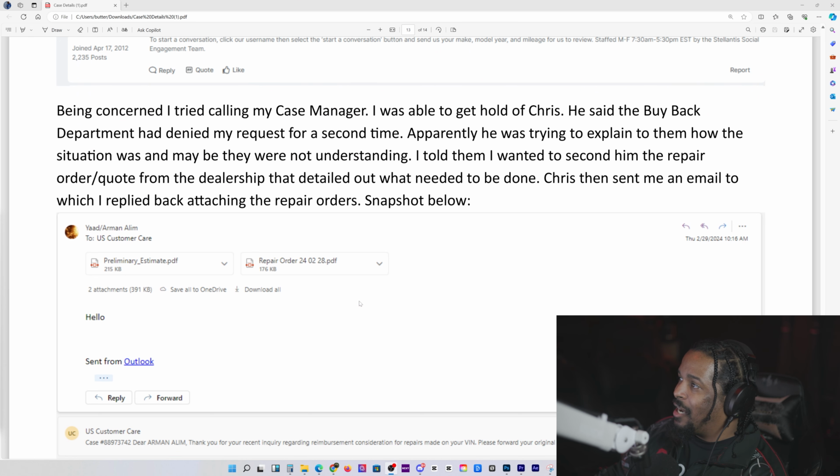So I don't understand how the dealership can resolve the situation when it is technically an issue that Dodge created. All the parties at the dealership acknowledge that this is a manufacturing defect, and everyone has communicated, and there is a bill circulating that, hey, the whole back half of this car has to be replaced. Being concerned, I tried to call my case manager, Chris, and he said that the buyback department had denied his request for a second time.